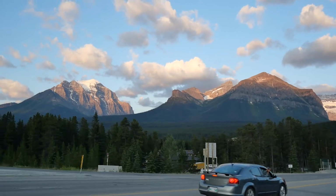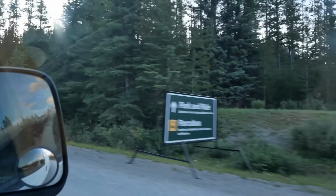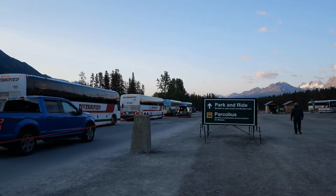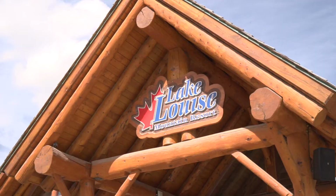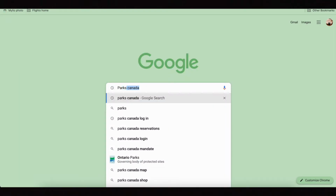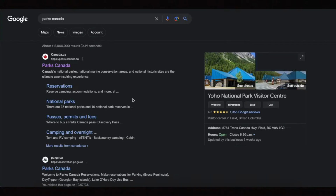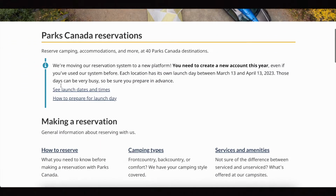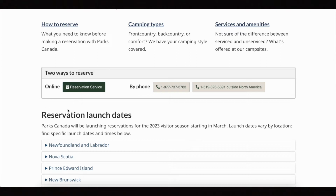Your first option to access Moraine Lake is through the Parks Canada Shuttle. This is the cheapest option and is easily accessible from the Lake Louise ski hill. To book the Parks Canada Shuttle, you'll need to head onto the Parks Canada website and be in this reservation section here. Scroll down and you'll see a couple of options to reserve, using either online or by phone options. I'm going to show you how to reserve your tickets online.